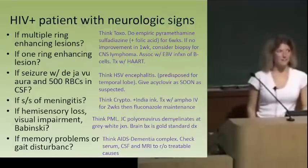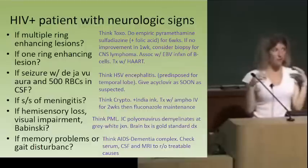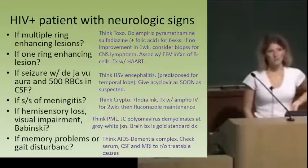So this disease is demyelinating. That's why it has symptoms that are similar to MS, and it preferentially affects the gray-white junction. So here we really need to do a brain biopsy to tell whether or not we've got it, and it doesn't really matter because there's no treatment. The treatment for PML is just to improve the CD4 count.